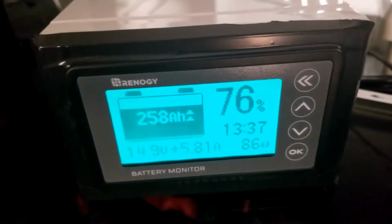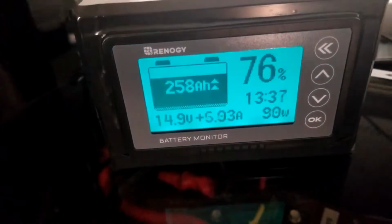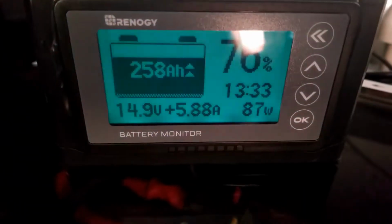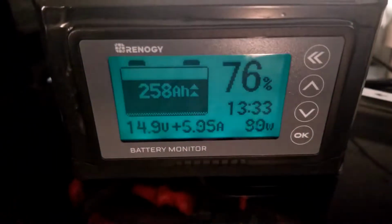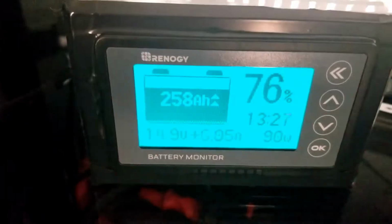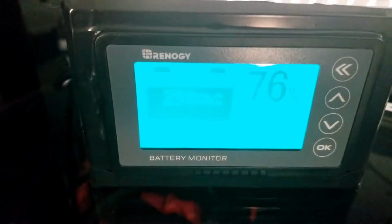We're coming to the spring, fast approaching the summer solstice, and we started making some power due to the orientation of my panels, and we started receiving the sun as much as we could now. And this is the battery state of charge. So this portable generator has done nothing but good job.